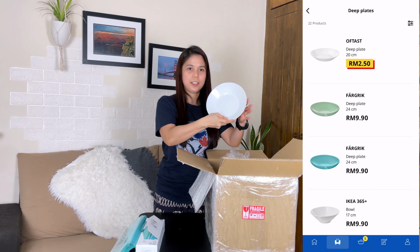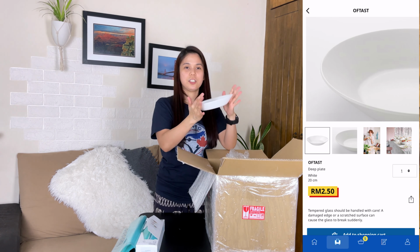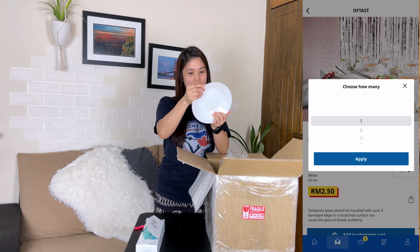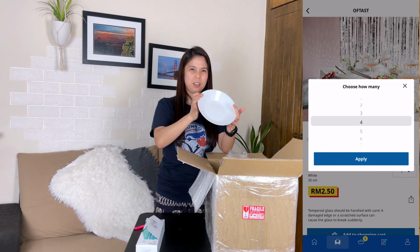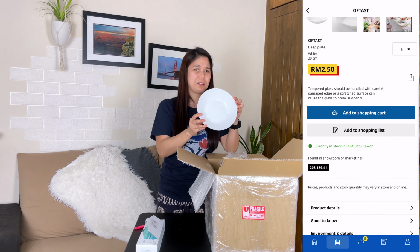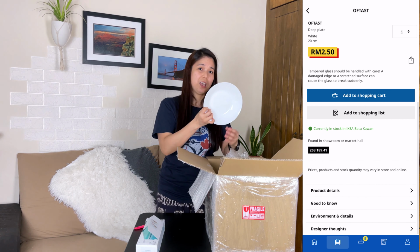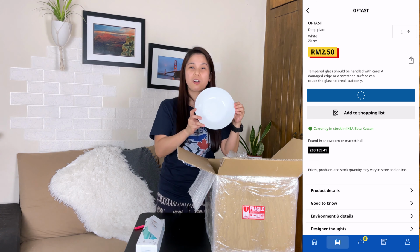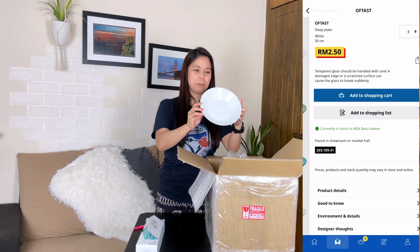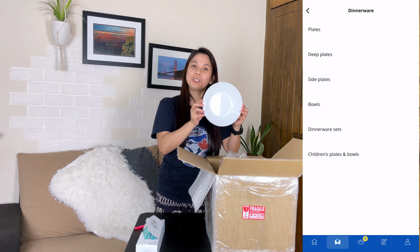Okay, look at this. It's just a simple plate. It just costs around, I think, just 2 ringgit, something like that. So one of it is just 2 ringgit or 1 ringgit. It's really affordable, and it really looks like Corelle, those kind of brands. It really looks like that, but it's just so cheap.